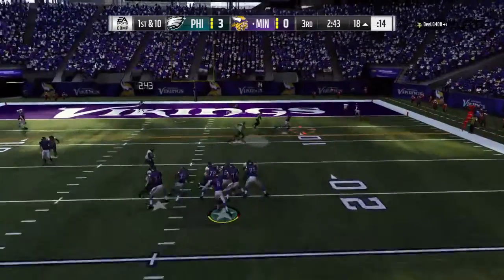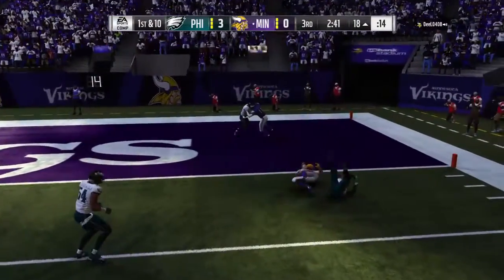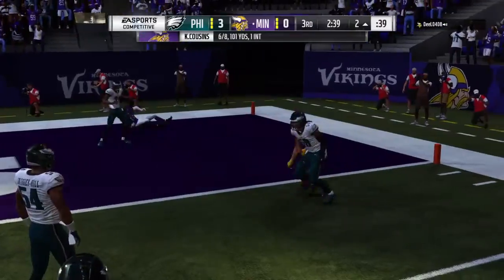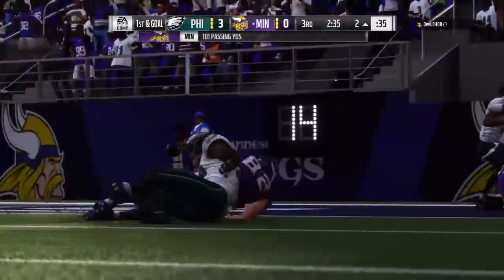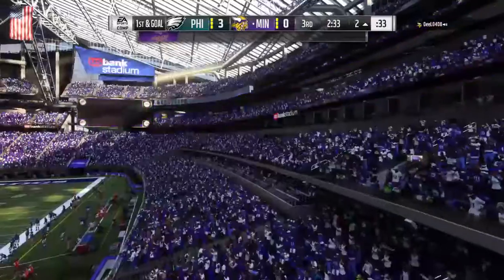Now a play fake here on first down. His throw caught right around the 6. And they corral him just a couple yards shy of the end zone. 17 more yards on that one as they keep the drive rolling.